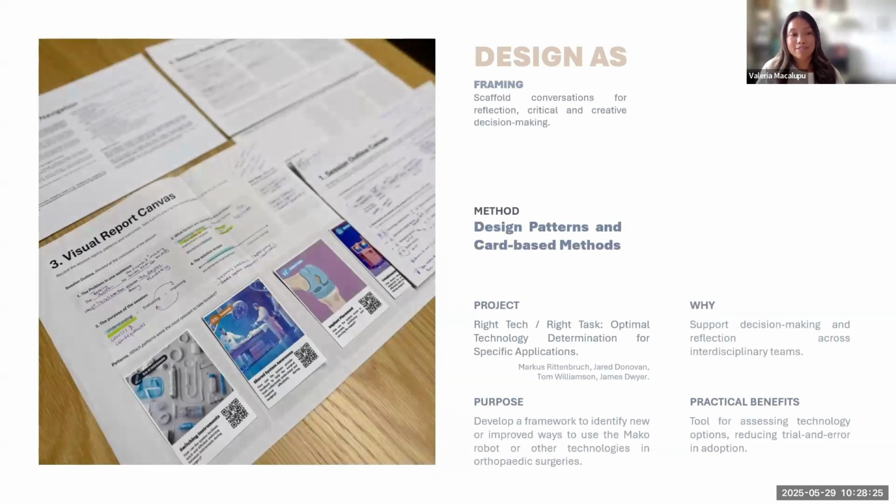Then finally, we got design as framing. This is an ongoing project that we're doing now in the Human-Robot Interaction program with Stryker. It's project 2.6, Right Tech, Right Task, Optimal Technology Determination for Specific Applications. Like the name mentions, we're trying to develop a framework to identify new or improved ways to use the Mako robot or other technologies in orthopedic surgeries.